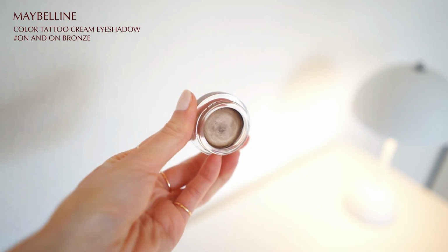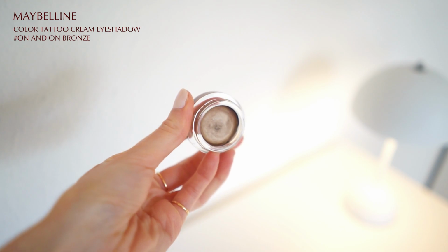The only eye makeup product that I have, I also mentioned this in my last video, I feel like this is such a beautiful shade for the fall time because it's smoky, but not too much. It's just the perfect shade in my opinion, perfect bronzy taupe. This is a cream shadow from Maybelline. It's the Color Tattoo 24-hour cream shadow in the shade On and On Bronze.